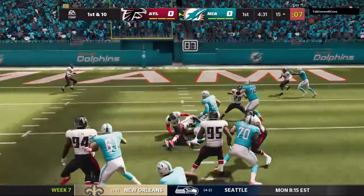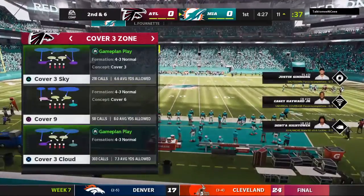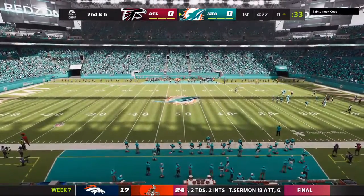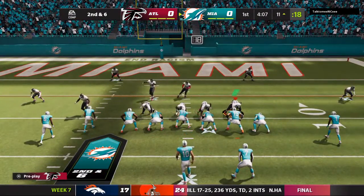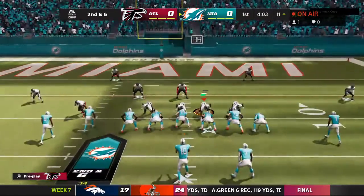Fournette, a 1st down carry, and he's brought down just outside of the 10 at the 11. Jaylon Hightower on the stop. But that call makes sense because they've been throwing it well on this drive, and once again they show passing formation, showing the shotgun. Then they ran out of it. That's a nice play by them defensively, though, to hold it to a short gain. 54, right there.